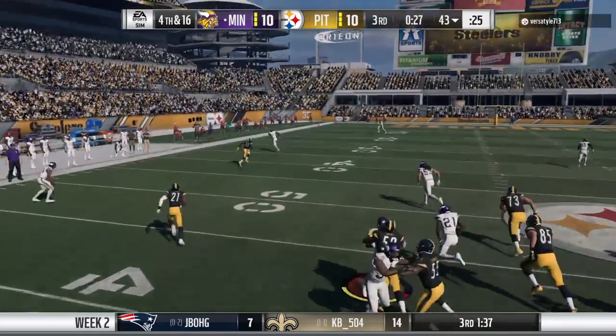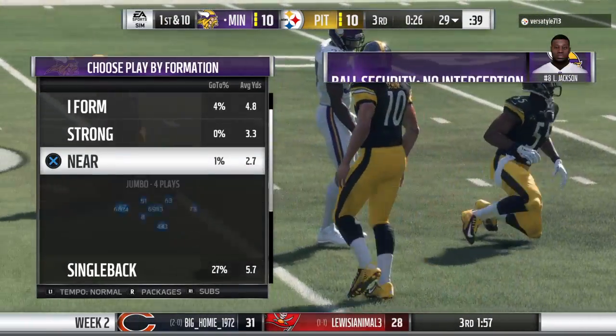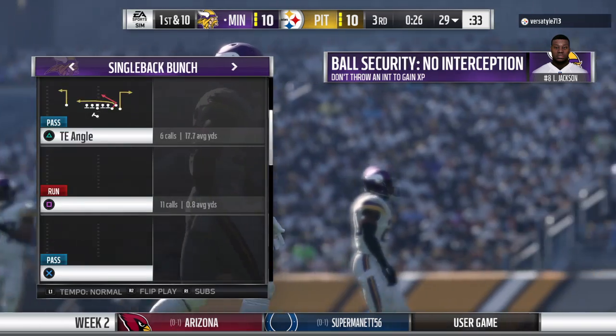And the kick's away as he angles this one for the sideline. And this one will not be returnable as it sails out of bounds. And the Vikings now heading onto the field. And there are parts of their last drive they'd like to emulate. And, of course, they'd like to forget the interception.